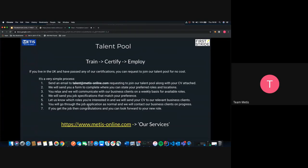Then we go off to all these business clients and ask, have you got any roles available? Based on the role and the location, if it matches up with what you want, we'll send it over to you by email, and then it's up to you. If you think, yes, I'd like to take this, then we proceed further. We'll forward your CVs to the clients, and they'll take it from there. So, that's the end goal.